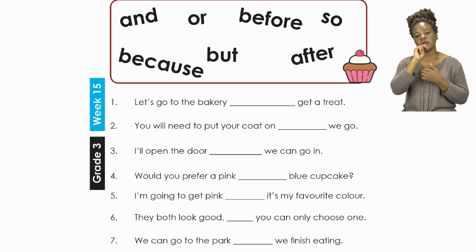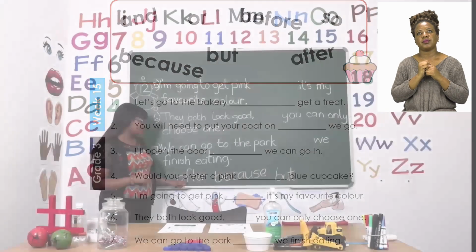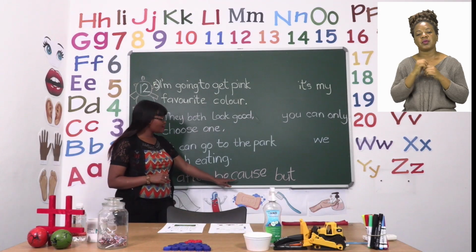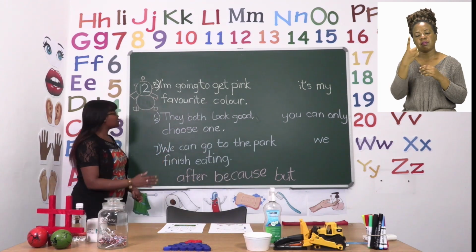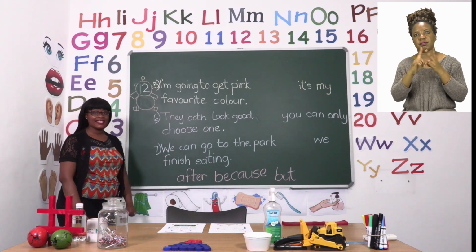They help us to bring two ideas together. We are going to do number 5, 6, and 7 together. Now, when you are doing yours at home, please make sure that you use the words in the word box. You can see that we have all our conjunctions there. For now, we'll be using these 3 words: after, because, and but. So, let us begin. We're going to read number 5 together.